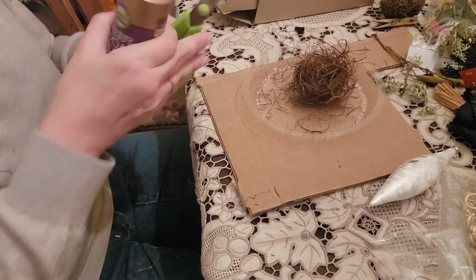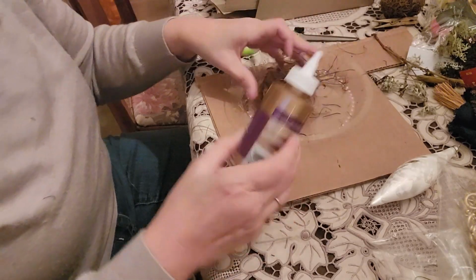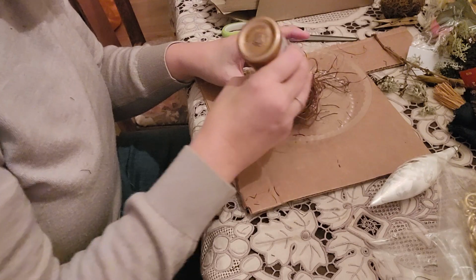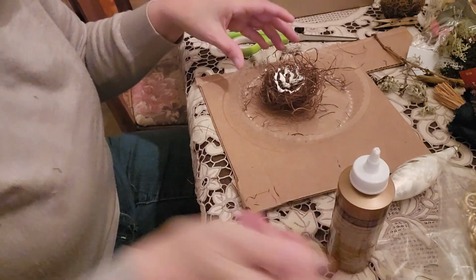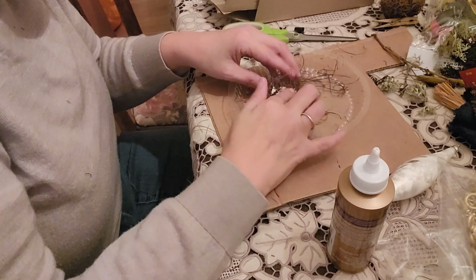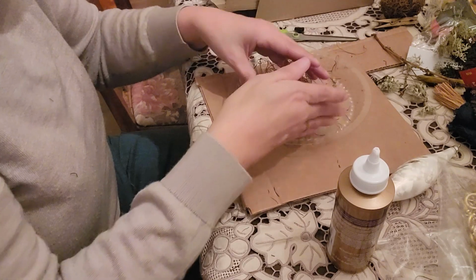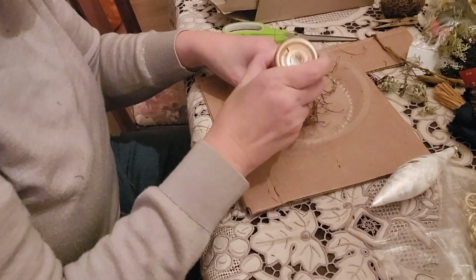All right, we're going to cut the lid off our tacky glue because it's been so long since I purchased tacky glue that I forgot. And then I'm just going to put some glue in here, and let it settle in, just to glue it together. This dries clear, so it should be fine.